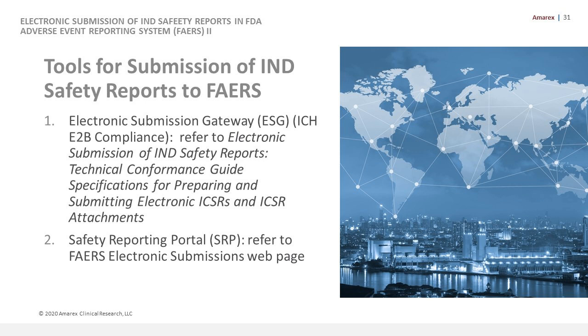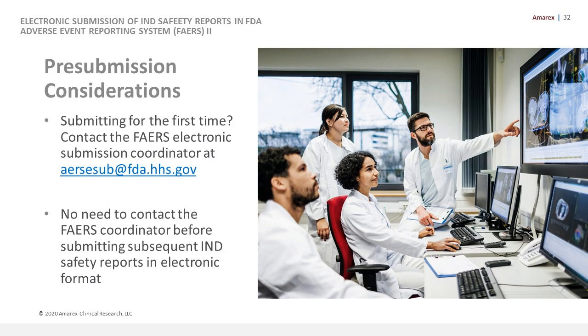The tools for submission of IND safety reports to FAERS would be the same as post-marketing, using ESG or SRP. For each of these, you can refer to the website or to the guidelines for the information. The rest of the information would be pretty much the same for both post-marketing and pre-marketing. About pre-submission considerations: if you are submitting to the FDA Adverse Event Reporting System for the first time, please contact the Electronic Submission Coordinator so that they can guide you. But for subsequent IND safety reports, there is no need to contact the FAERS coordinator.